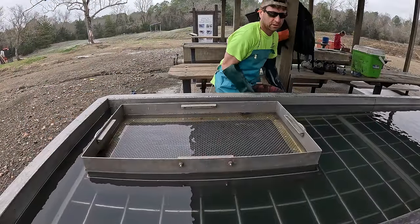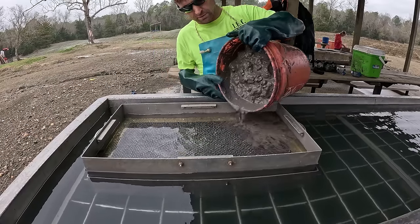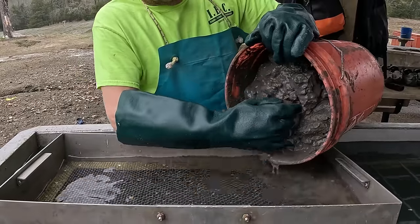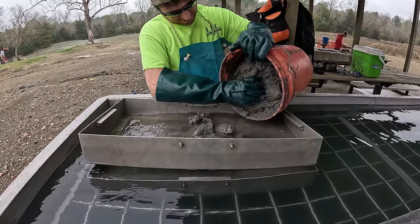Bucket number one. Barely pick it up. They're about 70, 80 pounds. Look at that. Look at the stuff, guys. This is the stuff. This is the stuff.